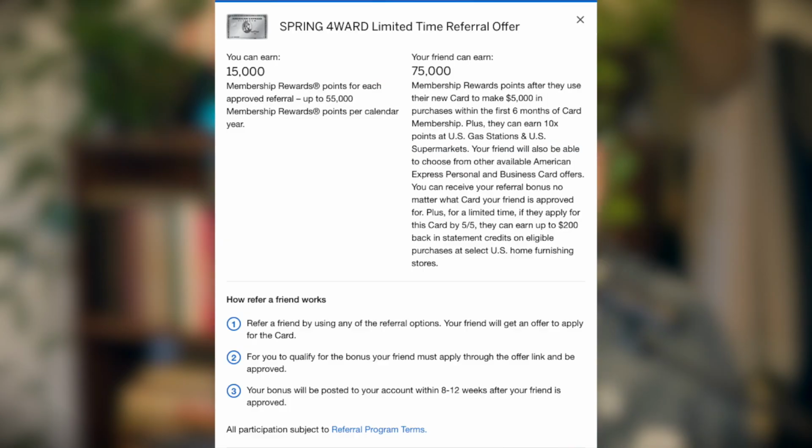Aside from earning points on everyday spending, you can also earn bonus points when you successfully refer someone to open an Amex charge or a credit account. So when you sign into your account online, you will find a Refer Friends, Earn Rewards link. And the amount of rewards you earn depends. For example, on the Platinum card, you can get 15,000 points per successful referral, up to 55,000 points per year.